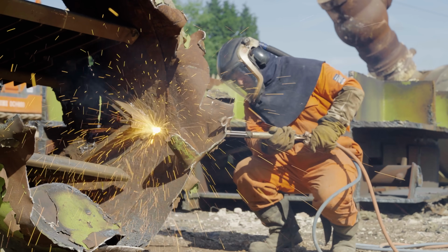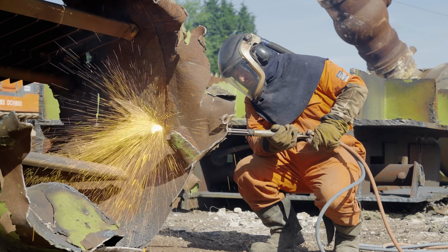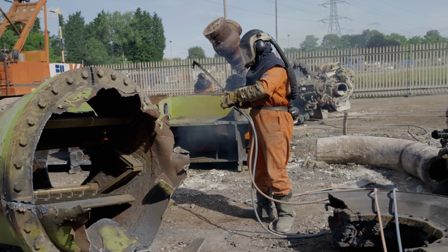While this may look like welding to the untrained eye, it's the opposite. Meet the gas axe, formerly known as oxy-fuel cutting. Let's check it out a bit closer.